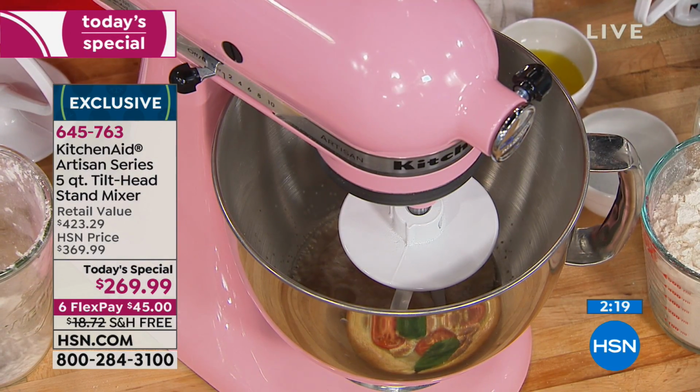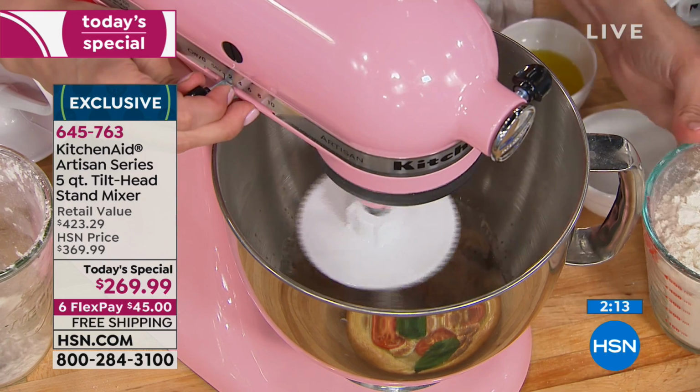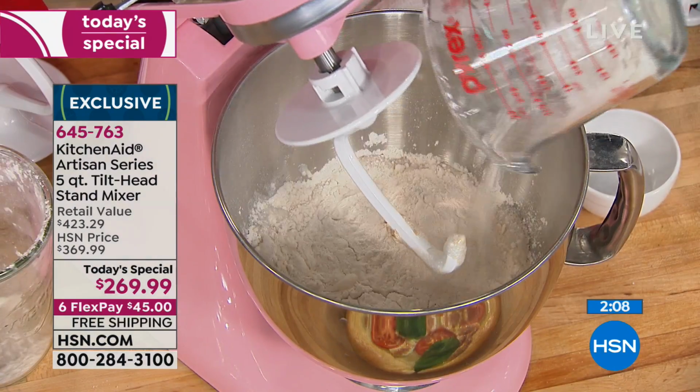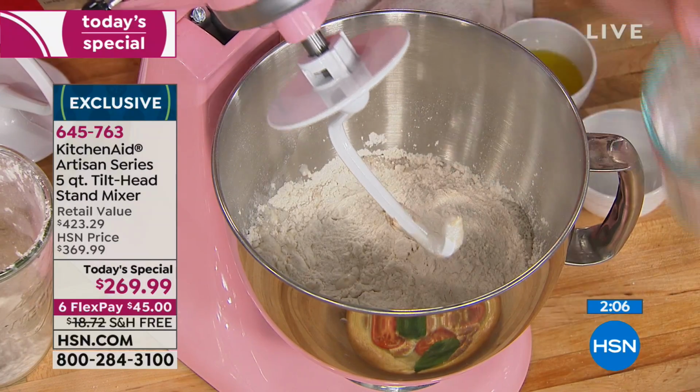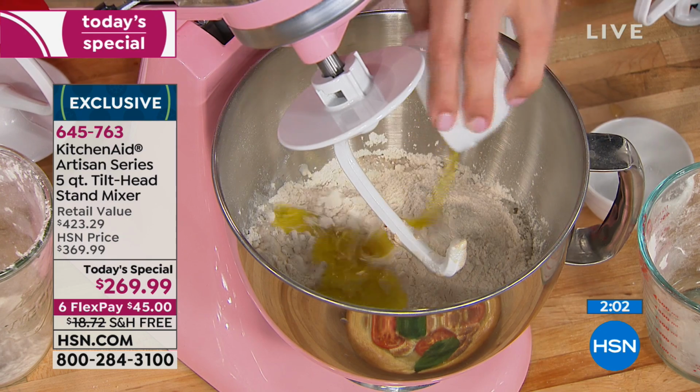We're building an incredible pizza dough. People go out and they buy pizza dough. Such a waste of money. Get a little yeast, bloom it in some water. Add your flour, a little bit of salt, just a pinch. And this is that gorgeous color called Guava Glaze.